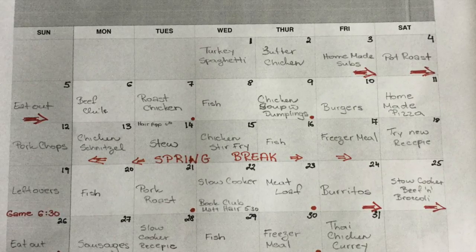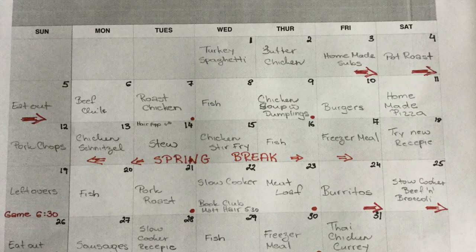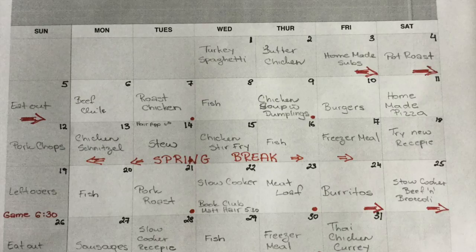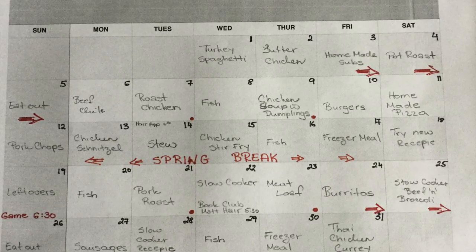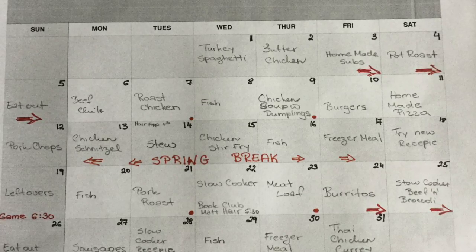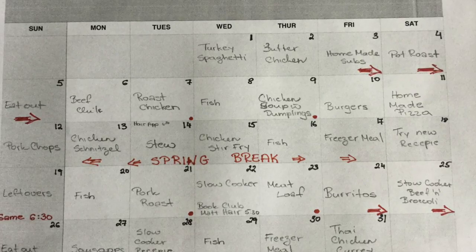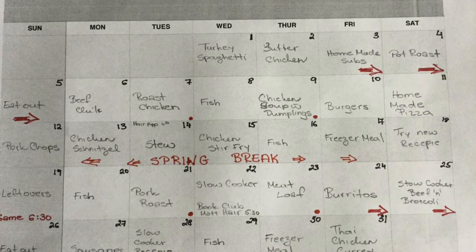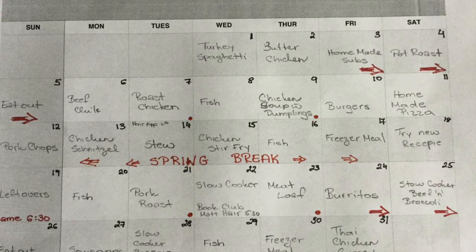Also, I mark the dots, as you can see, on Tuesdays and Thursdays, because those nights I have to have supper ready earlier rather than later. Usually we try to eat around 5, but on these nights, some nights I have to have them done at 4:30. So I marked that down there, so I try to plan for those meals.